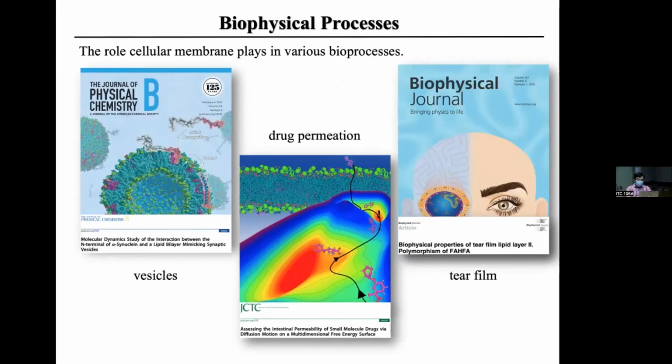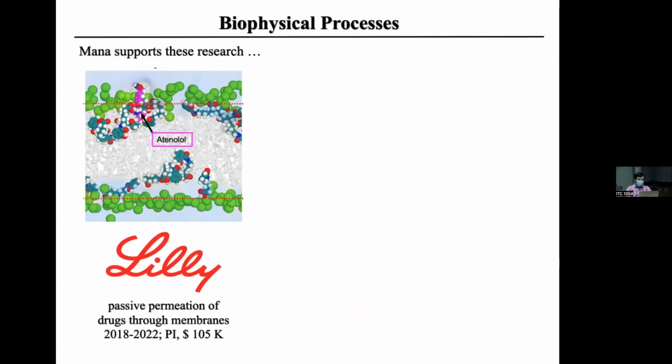Mana has been really able to provide a lot of computing power on this front. As a result, we're able to form a collaboration with Eli Lilly that has been going on in the last 4 or 5 years, and we're able to study drug permeation to predict the permeability of really any arbitrary small organic molecules.